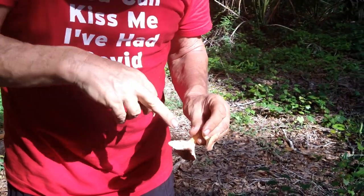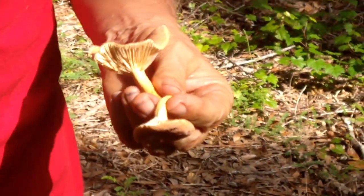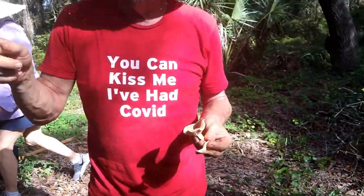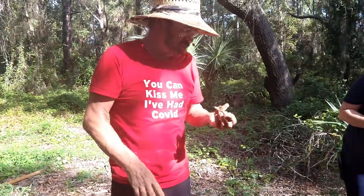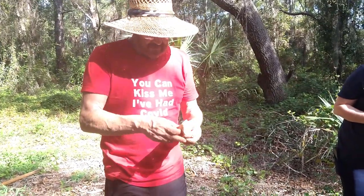These are kind of old, but the gills are widely spaced. And if it were younger, it would be weeping a white sap. So I've got a white sap, widely spaced gills, and then I taste it. It doesn't burn a hole through my tongue, so I got the right one. If it burns a hole through my tongue, I got the wrong one. Not burning a hole through my tongue. So these are edible. Little milk caps.